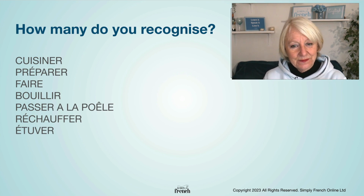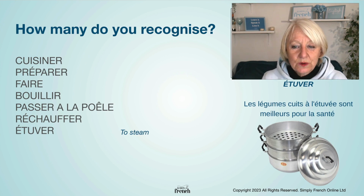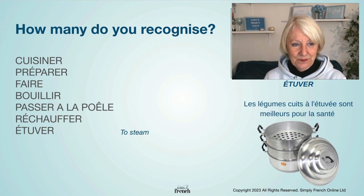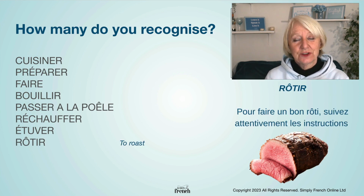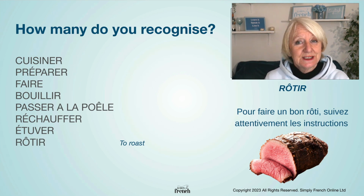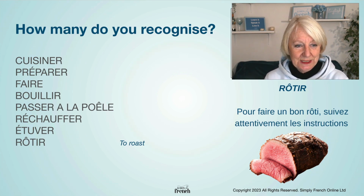Étuver. Étuver is to steam. Les légumes cuits à l'étuvée sont meilleurs pour la santé. Steamed vegetables, or cooked from steaming, are best for the health. Rôtir. To roast. A good rôti. Pour faire un bon rôti, suivez attentivement les instructions. Yes, how do you like your rôti?